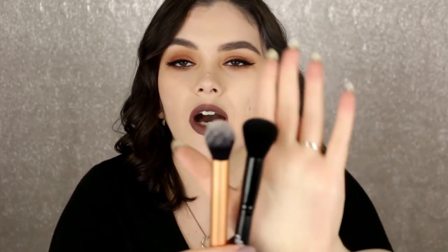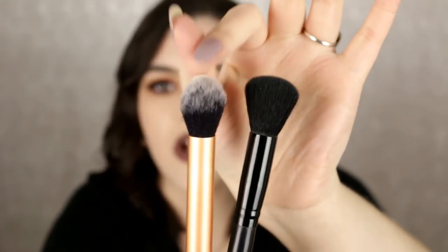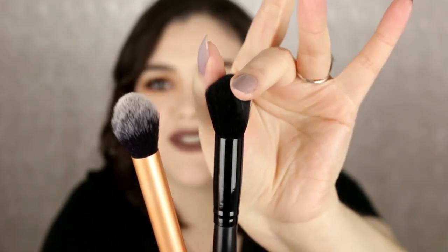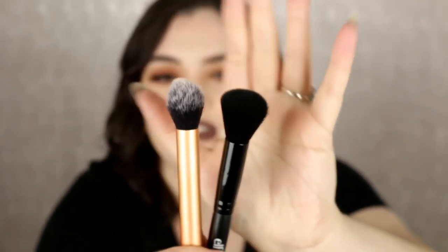And then also the e.l.f. Mineral Powder Brush. This is very similar to the Real Techniques one, but this one is a little bit more rounded at the top, and the Real Techniques one is more tapered, it's softer. This one is just like boom, it poofs up, it goes straight up, and then it kind of has a dome shape at the top. But they both do the same thing.